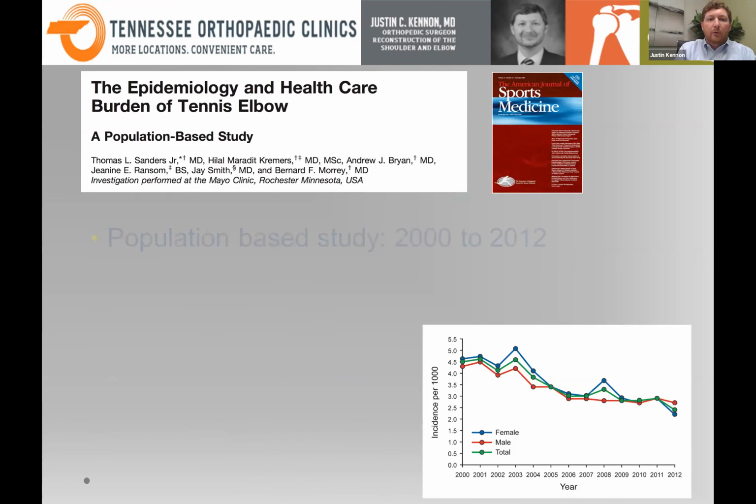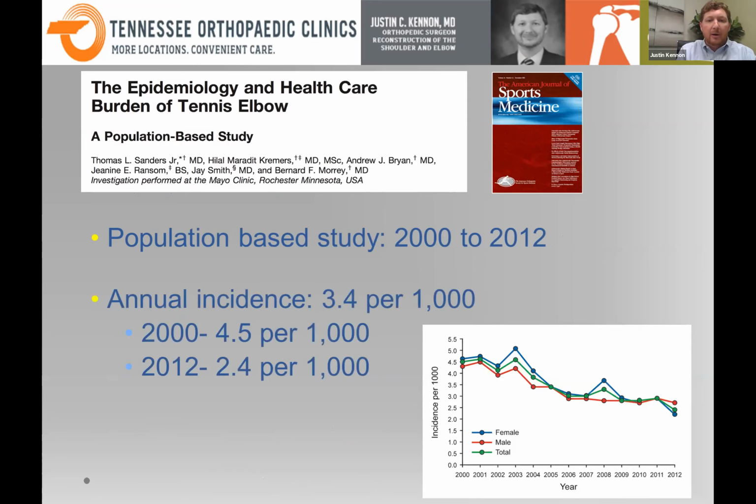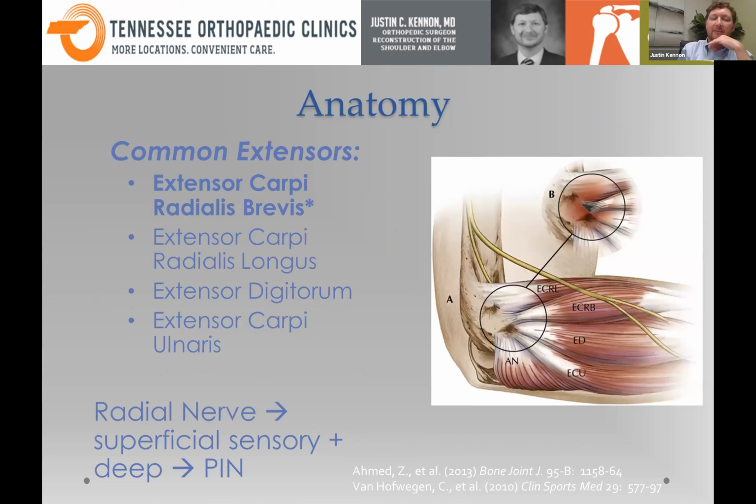Again, this was a really well done study out of the Mayo Clinic, oddly enough, and I know I'm not being biased with that, but bear with me. It was a really good study done over a 12-year period. It looked at the incidence of this, and the annual incidence in their study ranged from 2% to 4.5% or almost 5%. So again, somewhere in that 3 to 5% range is pretty common in most studies. The tricky part is that the recurrence rate is almost 9%. And so you can have people that have treated this and gotten better, but it comes back on them. So that's something to keep in mind as we talk about treatment options.